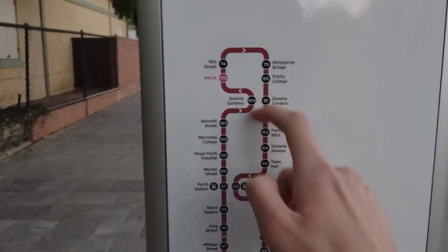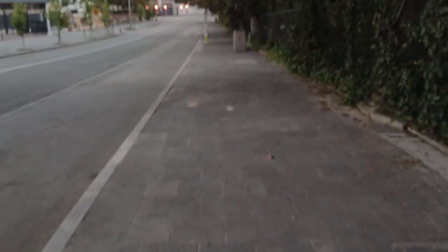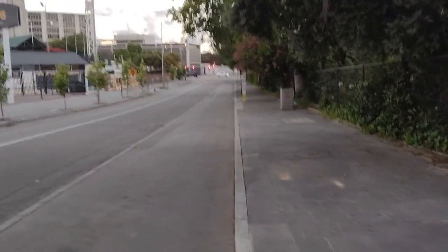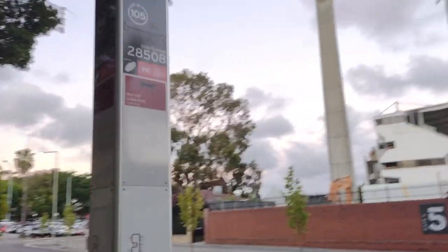Just that crossover at the West Perth end. But yes, look, they removed the bench that I was sitting on last time. Or was I sitting at that bin? I don't even know. This is the terminus of those three routes that terminate here, as well as being the Red CAT stop now.